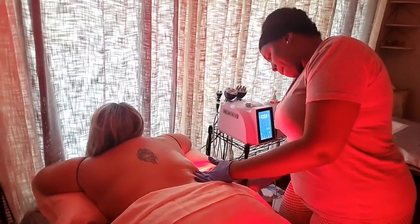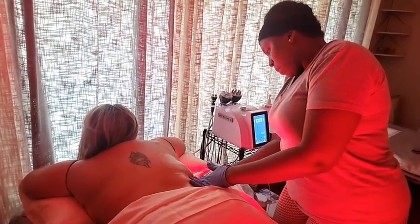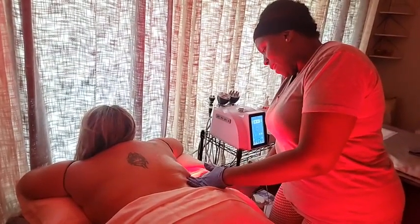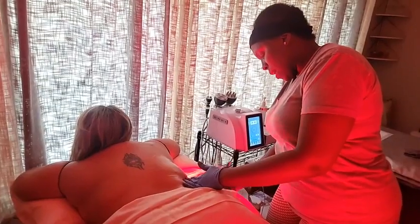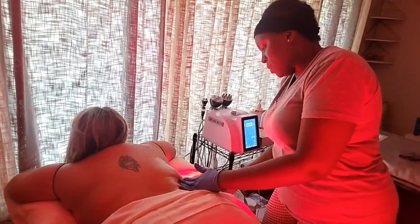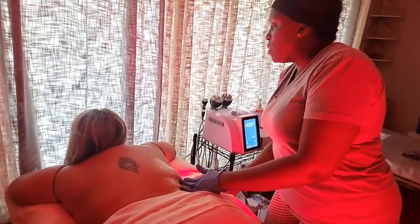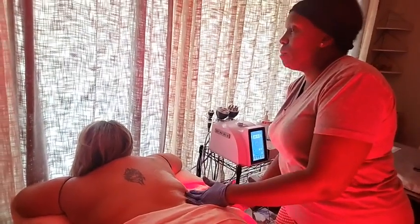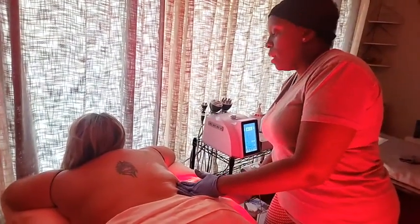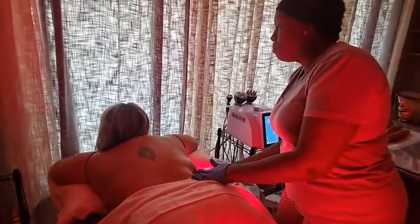Now, what are some of the other parts of your body that you can get done? I pretty much do everything almost. We do your thighs, your inner thigh. I've done knees to tighten up knees. I do arms, your back, your sides, your stomach. I do face tightening. Oh, booty. Booty is a big one.